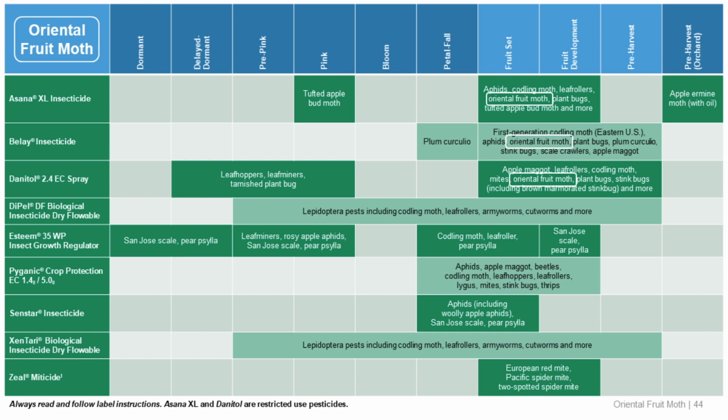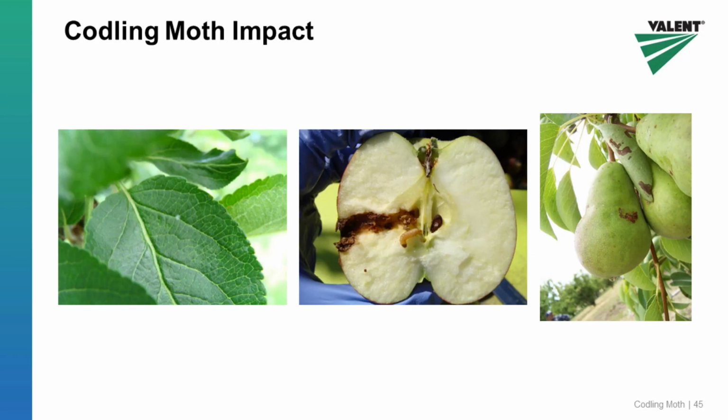So as we've done, here's the Oriental fruit moth and how it fits into this pest management timeline scheme. Asana, Belay, or Danitol would be good choices along these lines. So with that, I'll turn it back to Allison.